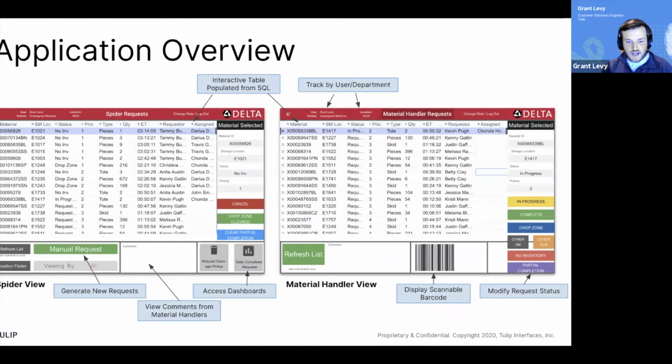So here's a quick, detailed visual of the application that we've built out. We have an interactive table that's getting populated through an intermediary SQL database. Michael's been working with the Jackson team on getting data from their ERP into a mechanism that Tulip can access, and we use the SQL database to manage that. We have the spider view on the left side of the screen and the material handler on the right side.